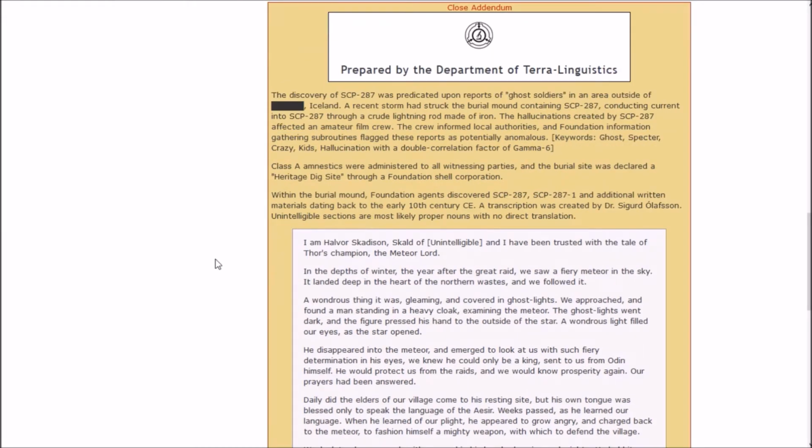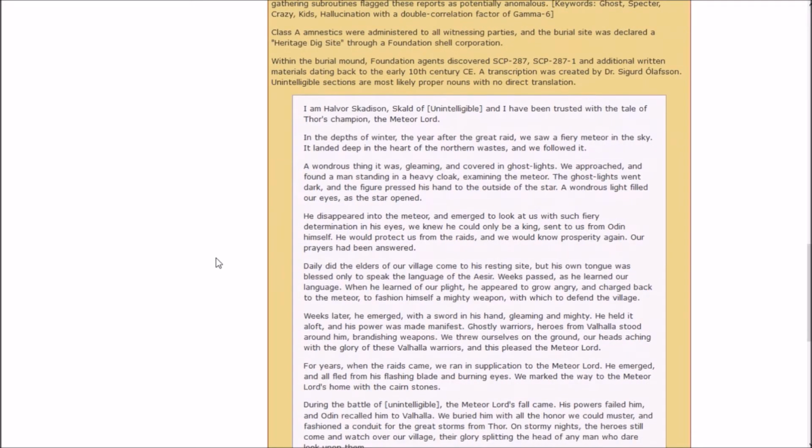Class A amnestics were administered to all witnessing parties, and the burial site was declared a heritage dig site through a Foundation shell corporation. Within the burial mound, Foundation agents discovered 287, 287-1, and additional written materials dating back to the early 10th century CE. A transcription was created by Dr. Sigurd Olafsson. Unintelligible sections are most likely proper nouns with no direct translation.